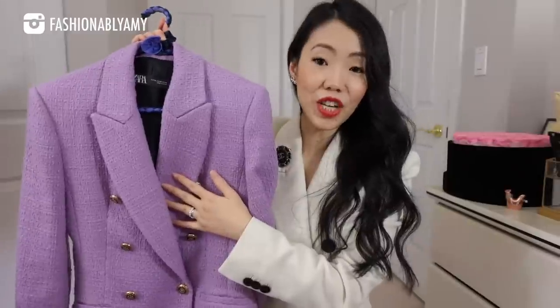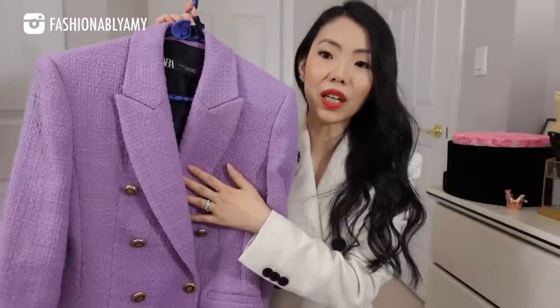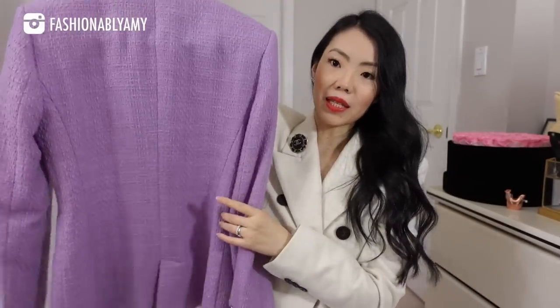So starting with a jacket that you've already seen me wear in a previous video, this is a beautiful lavender color jacket or blazer that looks like a Balmain style. Again, I'm gonna be linking every single item down below.